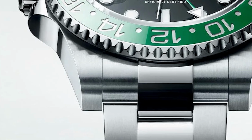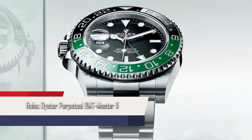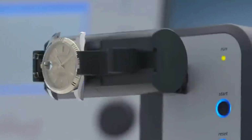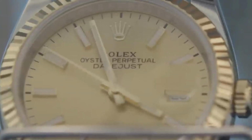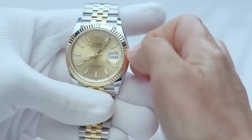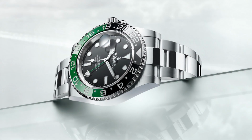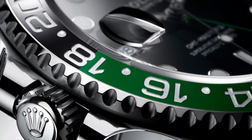The next timepiece on our list is the Rolex Oyster Perpetual GMT Master 2. A Rolex watch is an absolute must for any video of this nature to contain, of course. Surely you weren't under the impression that we weren't going to get to the end of this discussion without bringing up this watch. It is a Rolex after all. Let's talk about the watch now.